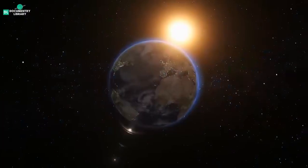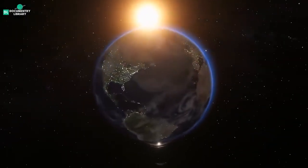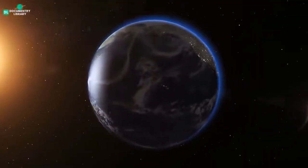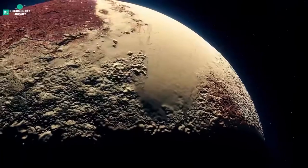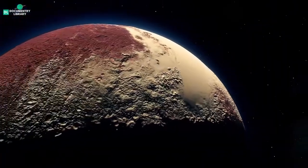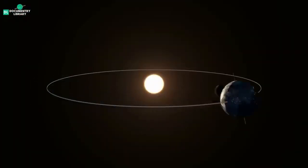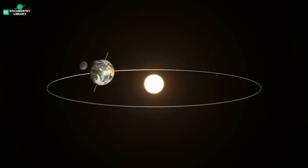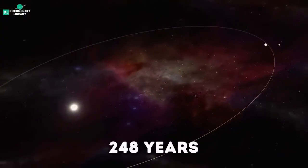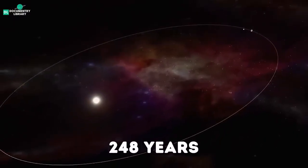But our planet rotates in the normal direction, because of which the Sun rises in the east and sets in the west. But that's not the case on Pluto. Let me tell you, Pluto takes many more years to orbit the Sun. 1 year on Pluto is equal to our 248 years. And the special thing is, this is what makes it different from other planets.